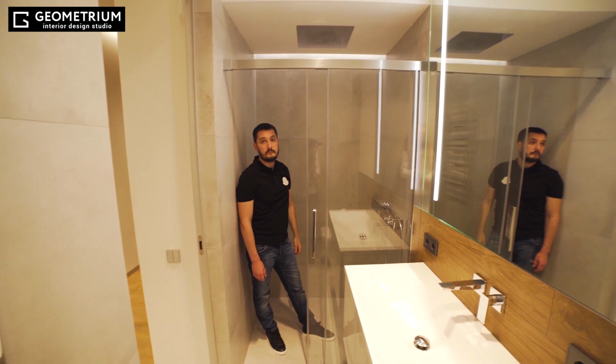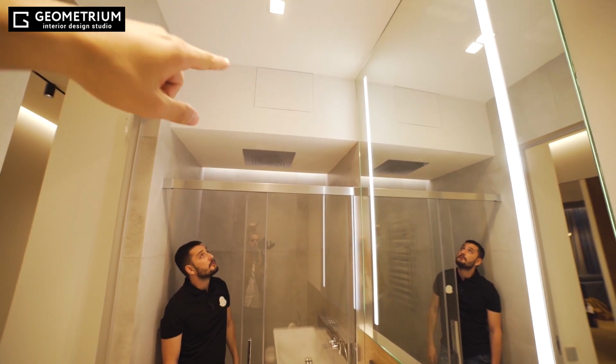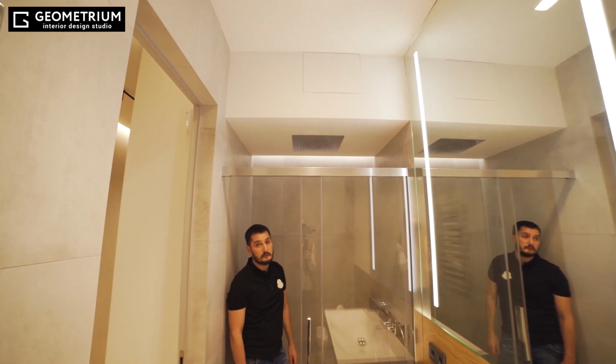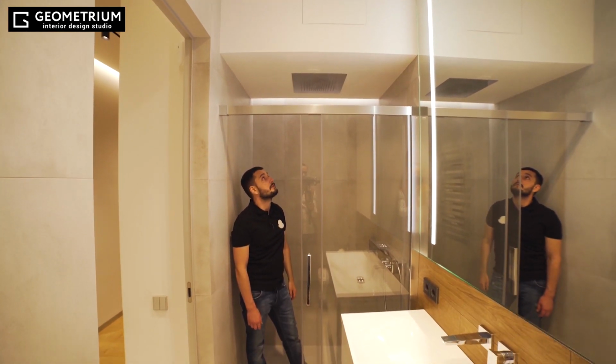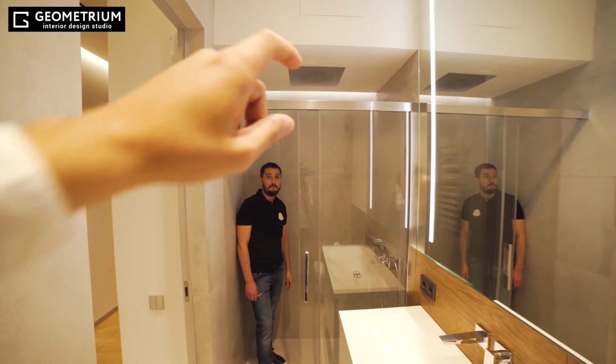I understand. And this trap hatch is doing what here? For access? This trap hatch is for access to the ventilator. So this is in order for us to access it? Right. The trap hatch acts as an access to the ventilator and maintenance. Understood. And I'll show you this here as well.